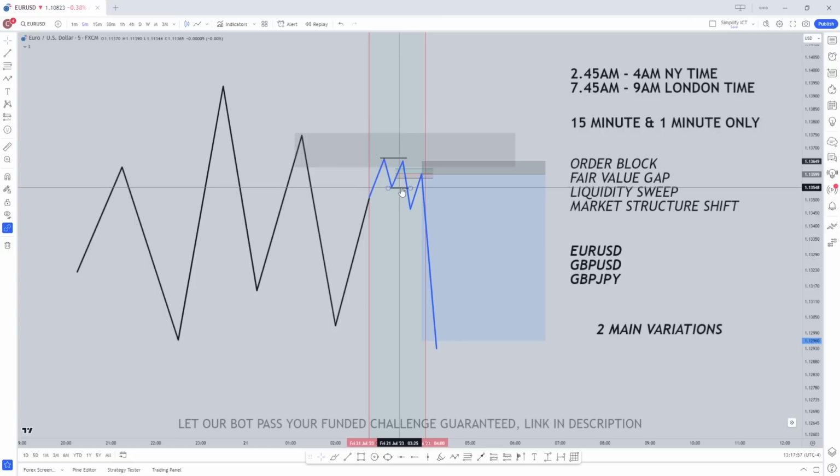However, the common denominator is that we get a market structure shift. So now we know that when price was going up, that trend has ended, and price is going to go down now. So all we wait for is that market structure shift, retracement to the fair value gap, take our entry, and then target the opposing liquidity for both variations.